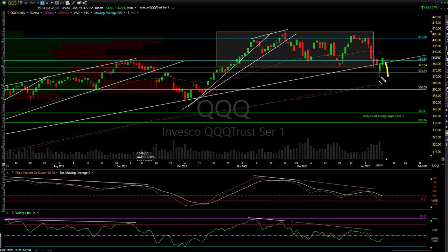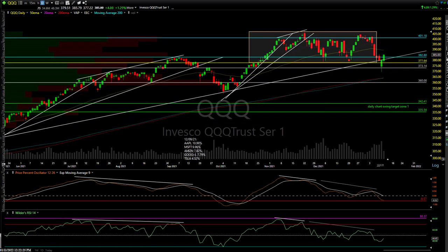If we can fade the rally over the last 2 days, which again, if you were an active trader, you caught at least a good part of that bounce so far. And I'm back short again. I think we'll get another move down and then hit that next target there around 360. If that happens, it's going to be pretty darn bearish, and I'll show you why. Let me do that now.